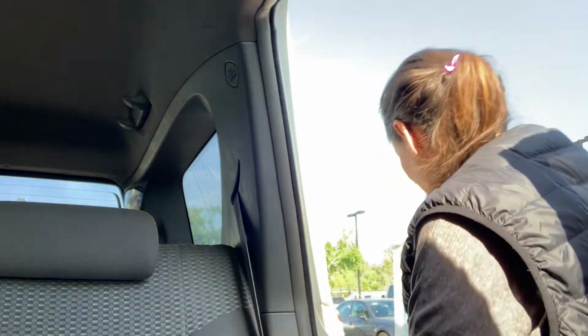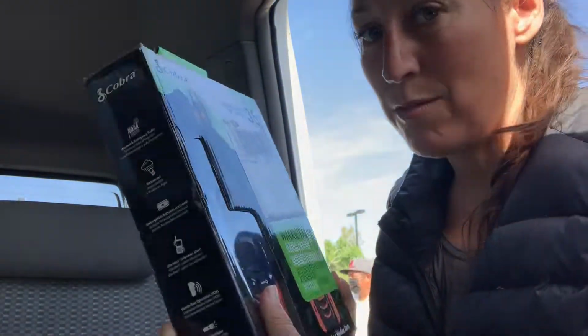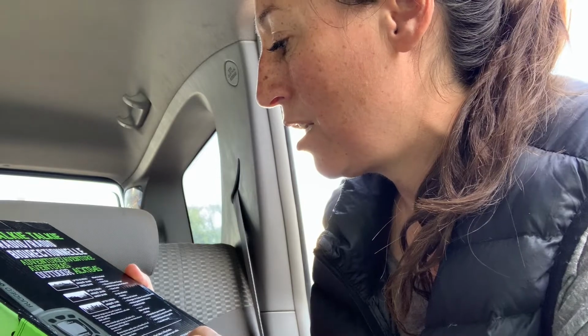Okay, let me share my stash. What I got? We've got a handheld vacuum because Juno sheds and her hair is gonna get all over that trailer. We're gonna need to be able to pick it up. I got some two-way walkie-talkies with a 35-mile range in the mountains, so this will be on our trips with us so that we can communicate in case we get lost.